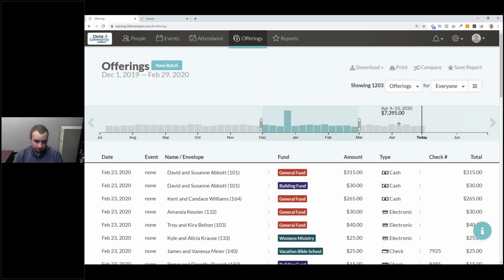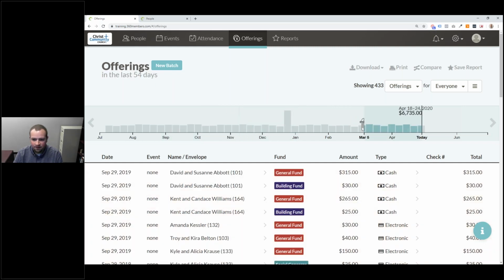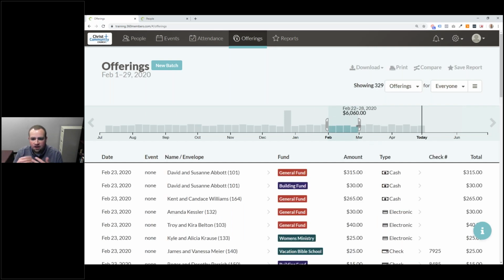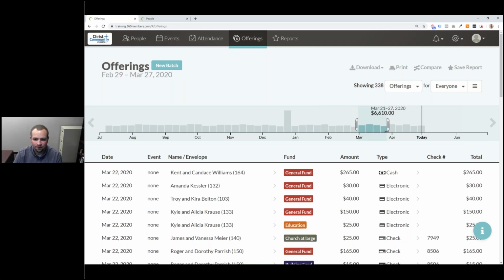I personally prefer this because you can drag and drop anywhere on that chart. Now, what's also cool is that this kind of snaps to the edge of those weeks. And so if you want to see a specific time frame and you don't remember those exact dates, it'll actually drag and drop right at the beginning and end of those time frames. So it's very helpful.